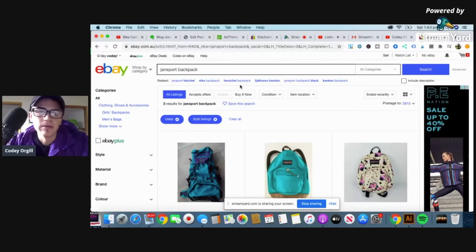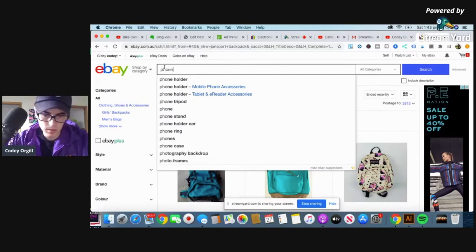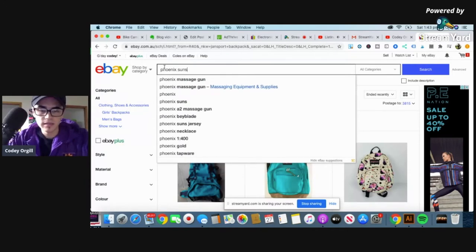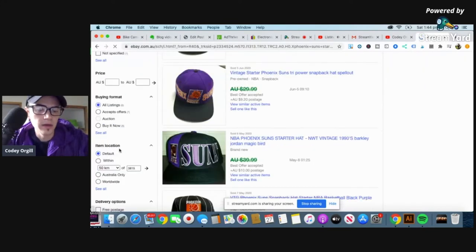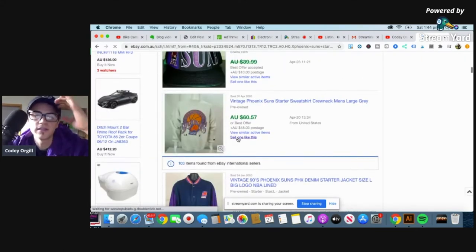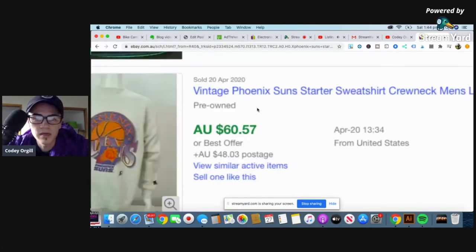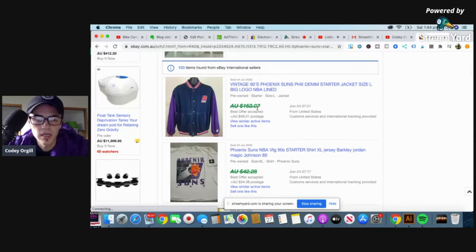Okay, let's see what they're asking. eBay, what do we got? Phoenix, I can't spell Phoenix. Phoenix Suns Starter. Let's see what's happening. It'll probably throw back hats and stuff. Yeah, there we go. I probably should put jacket in there, but there's not many results as it is over here in Australia. Nice. Vintage. That's pretty sick. Crew neck in the States sold for $60. It's a vintage. We might try 50, something like that, for this jacket or this windbreaker.